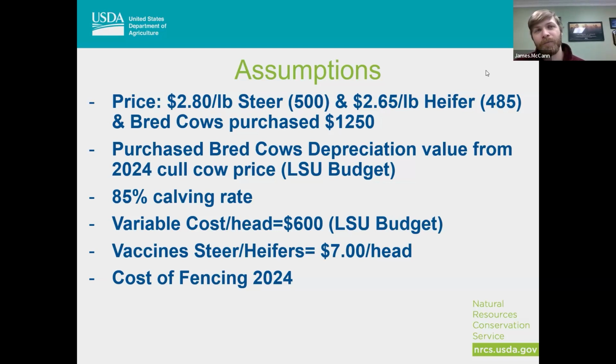For a lot of reasons. One is this variable cost per head assumes you're feeding X amount of hay in the winter. And if you're utilizing your forage, maybe you're doing less of that. But maybe there were vaccines and medical vet bills that came up and each head actually was a little bit more than that. So it's totally unique to your operation, but it's a good benchmark baseline. And that's what we're using this for, as a proxy. The vaccines for steers and heifers, and then I utilize the cost of fencing that I showed previously. So those are our assumptions that we're going to run with.